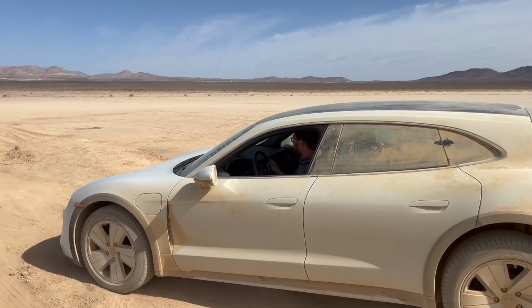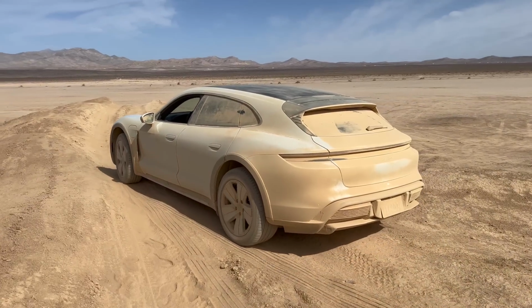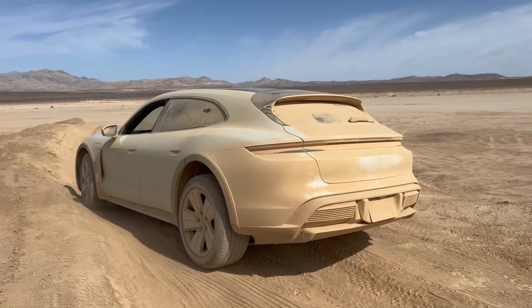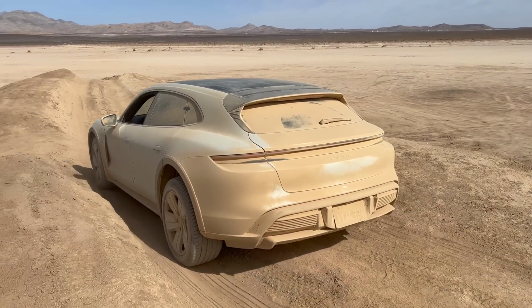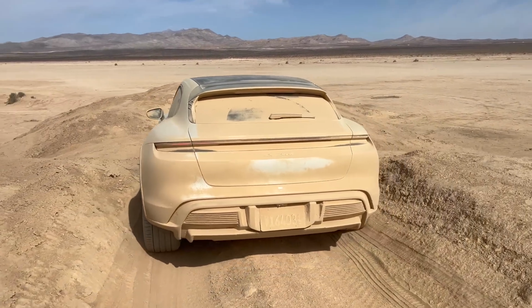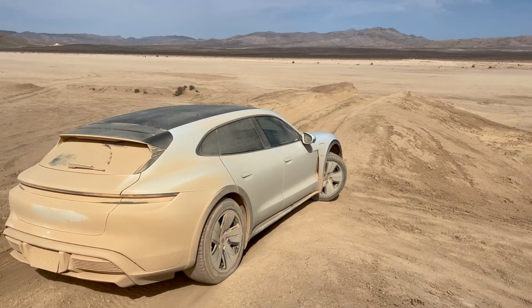Taycan stats that are important, right? Let's just do what the Rivian did. Two-car solution, because you can do the same thing with both cars. You can literally wake up in the morning and no matter what you're doing, pick either one. Oh, that looks awesome. Now he's going right down the hill.